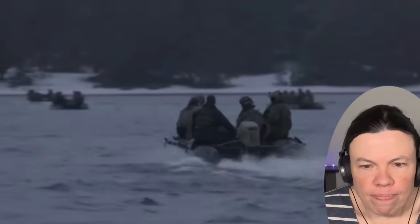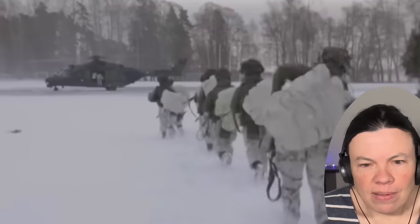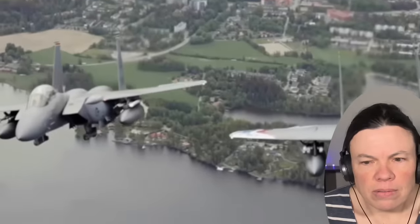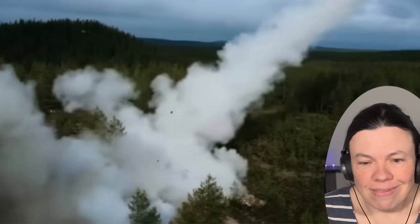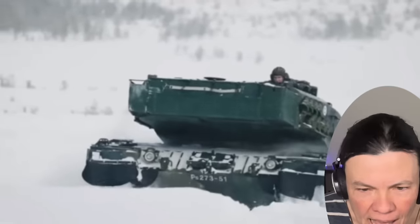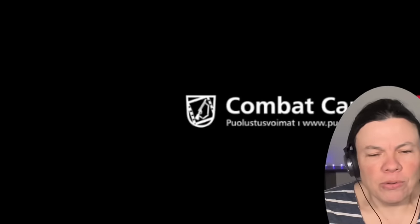Come on! Why are those guys wearing orange vests? Oh, what unit is that? I want to say it's a Leopard, but I'm not sure. I'm pretty sure Finnish Defense Forces do have Leopards. I think it's the A2.